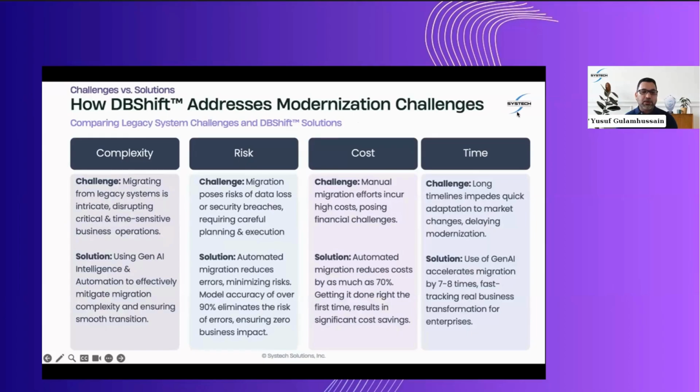So let's quickly summarize now how DBShift addresses the 4 key challenges that we raised at the beginning of our presentation. The first one was complexity. With generative AI and model intelligence, we truly eliminate errors, but also the size and scale of the environment doesn't really matter because it's done through models. Whether we are converting 500 scripts or 5,000 scripts, the time and effort doesn't change significantly. It's not linear effort required for a scope. That's how we eliminate the complexity of a legacy code base.